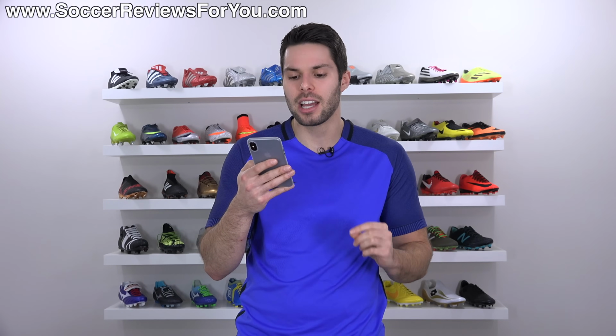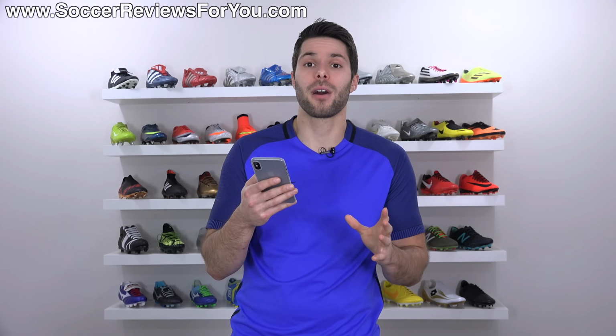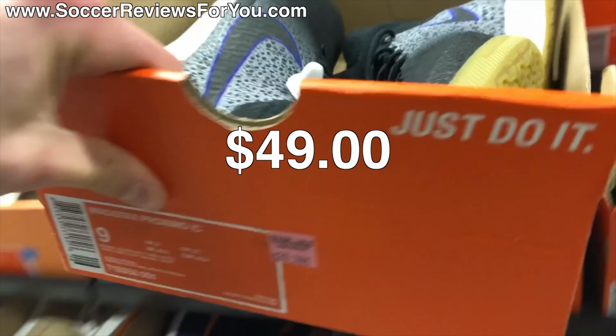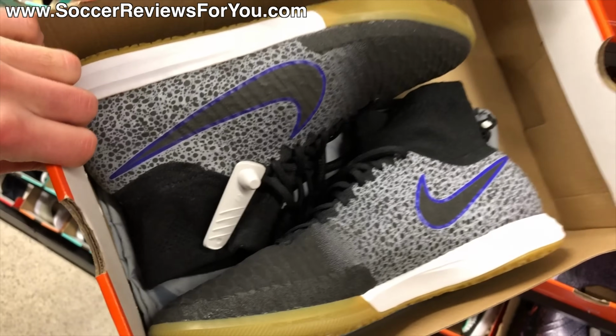Then they had the Magista X Proximo in the Safari colorway. So again, the Magista Obra 1 indoor. Those would have been $49 after the discount, which is really, really good.